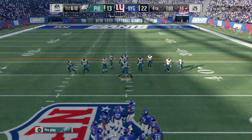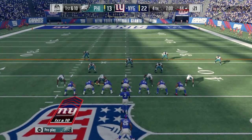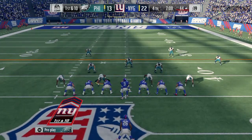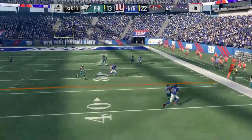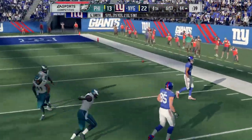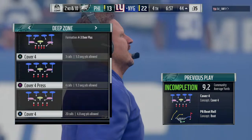So the offense has it 1st and 10. They go play action here on 1st down. And his throw is incomplete. Red Allison, the intended receiver. And that'll bring up 2nd down.